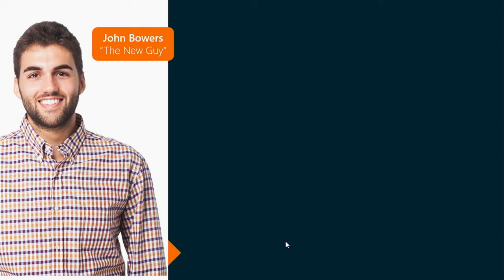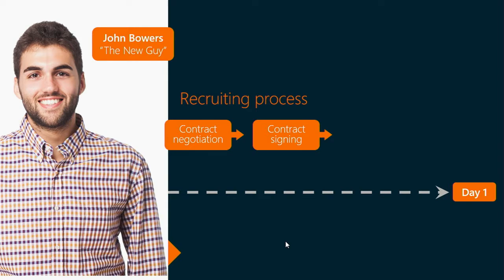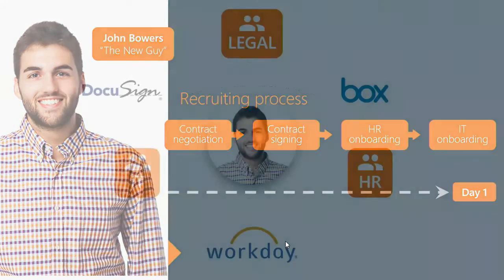And between now, the moment that he got selected, and his first day with us at the company, the recruiting process needs to continue with some other actions. There is a contract that needs to be negotiated. The contract, once agreed, needs to be signed. Then there has to be some HR onboarding. And finally, some IT onboarding. So this is what we're going to show in this demo.